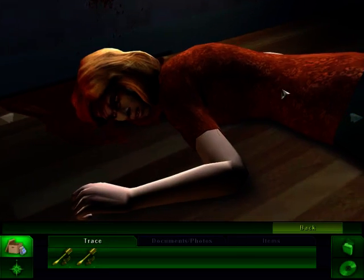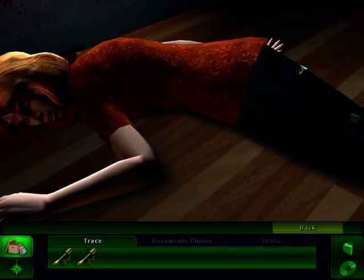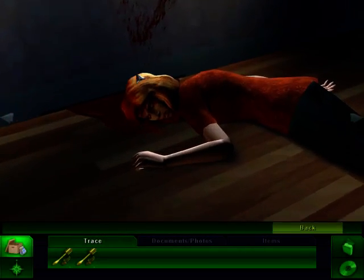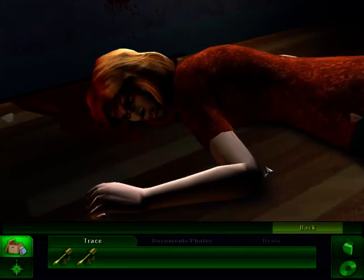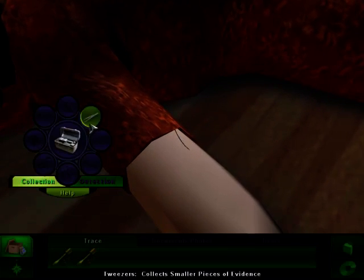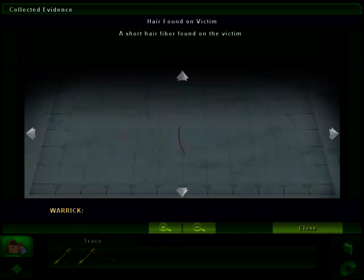I don't think there's actually anything else on the body for right now. Actually, let me just check real quick. Wait, oop. Oh, there it is. I see that. Remember, we've taken pictures. That's no human hair. It's too thick. Some kind of animal, maybe. Really? I wouldn't have known that.